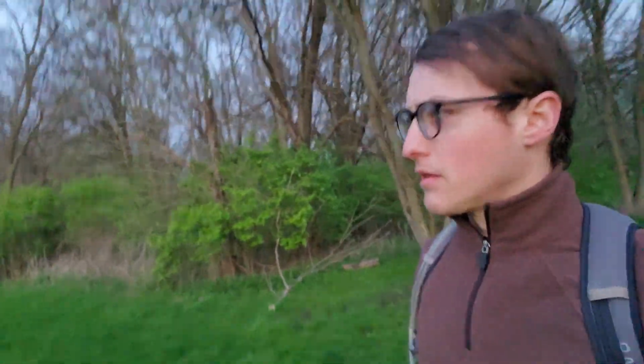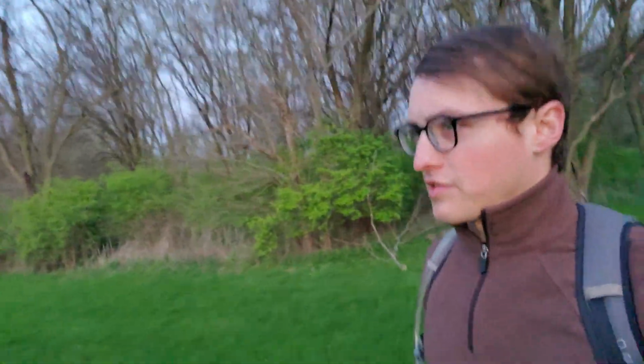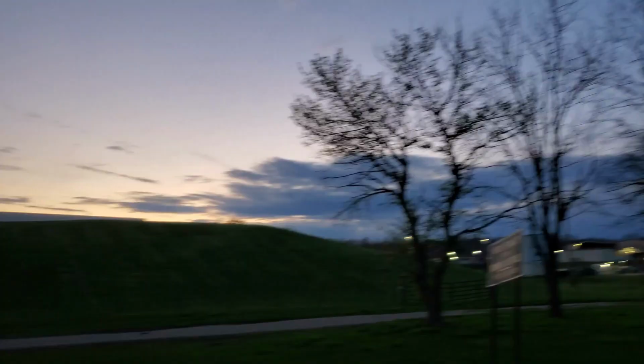I think the lights have come on, at least half of them over here at the pond. Lights came on. This half for some reason hasn't. I don't know why, but here's the clouds I'm referring to.